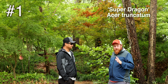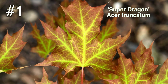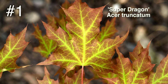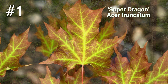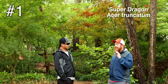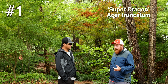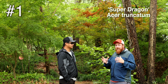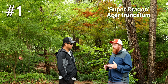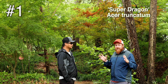Most of the time with truncatums, you get green. There's a few variegated selections, not many. And then there's different fall colors, different shapes, different forms, different leaf forms. When you get yellow into Acer truncatum, the Shantung maple, you just created a tree that is extremely ornamental for the landscape. Tough as nails because it's Acer truncatum. I mean, that is an awesome plant.